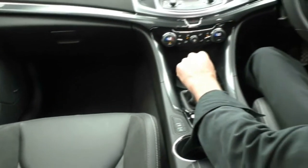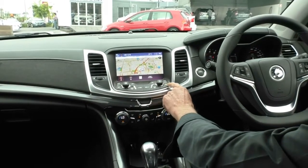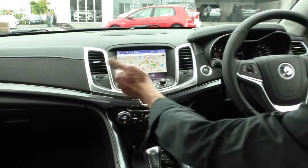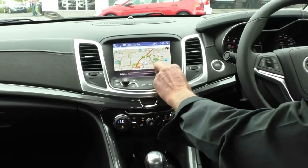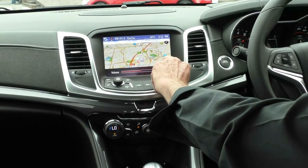One other thing I didn't touch on earlier is that it does have premium sound as well, this car. So is supported by Bose sound, which gives us a really good sound, as you can see.